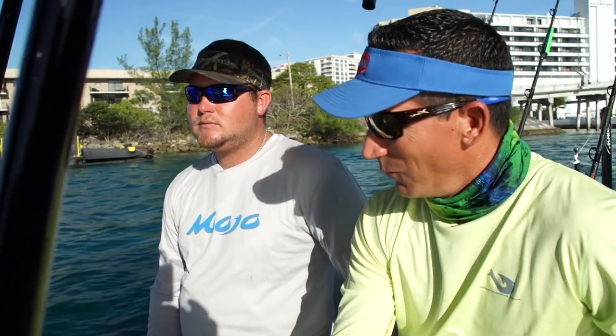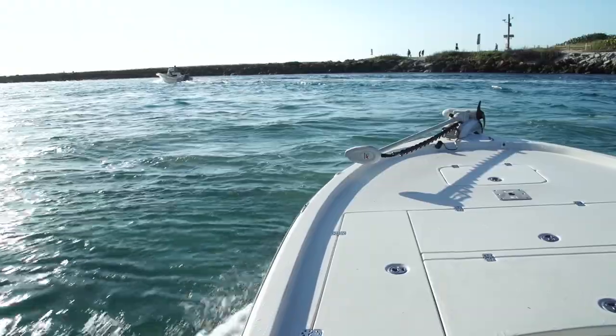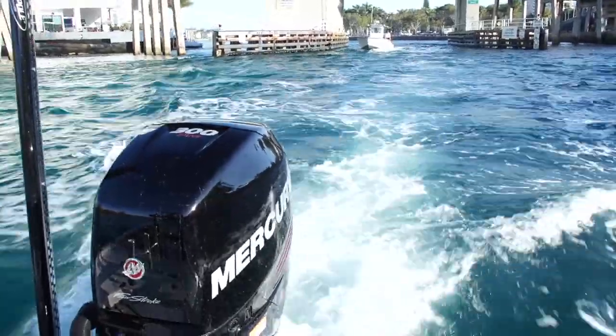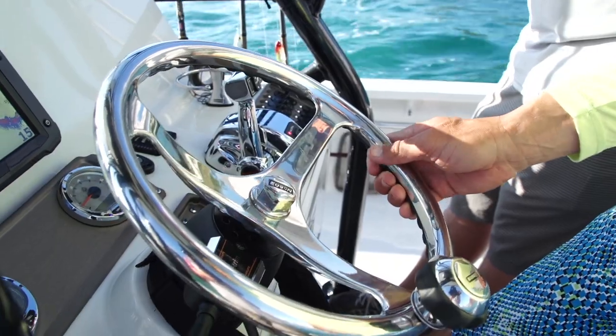All right, first thing this morning, Boca Inlet, Ryan Tubbs. What do you got planned for us? Well, we're gonna go out there, go look for some nice current to the north and some blue water. We're gonna try slow trolling a little bit this morning until we get enough wind to put some kites up. Hopefully catch some sails, some kings, a wahoo, maybe a little bit of everything.